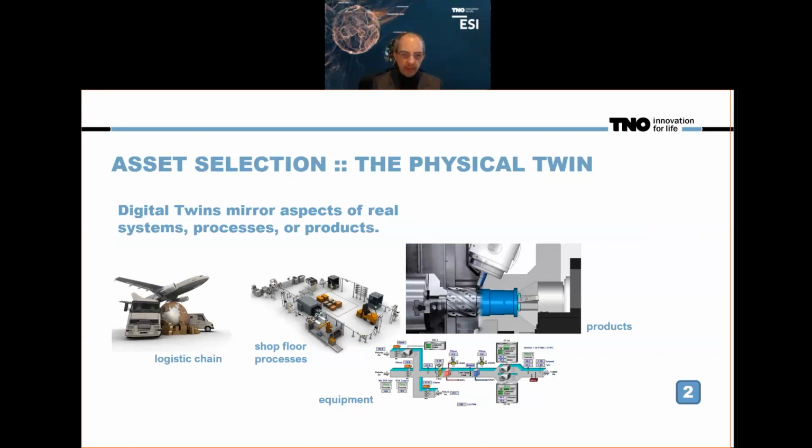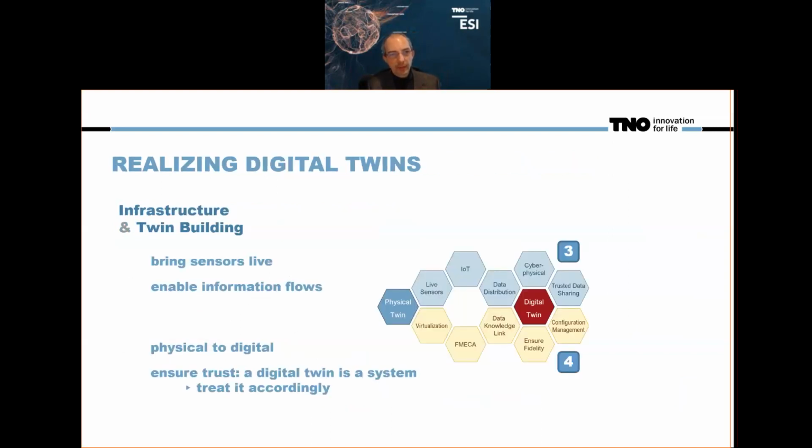And from that asset, which aspects are essential? Even if I twin a machine, do I do this for the purpose of maintenance, or do I do this for the purpose of control, or do I do it for both? So that's a decision. So asset selection, the physical twin, that is basically the first step.